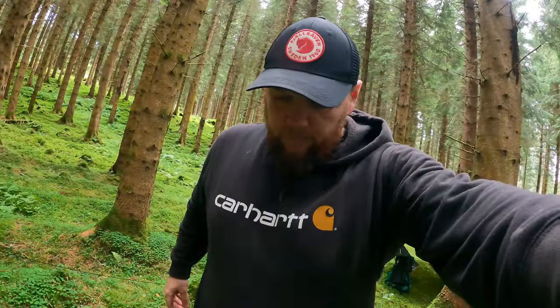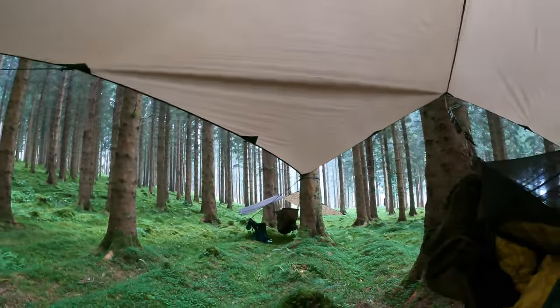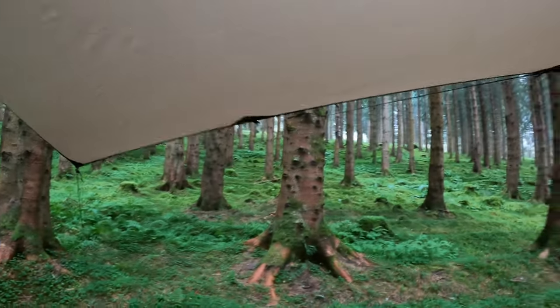Right, I'm going to get ready to get the food on the go. We'll chill for a bit and then I'll get the food on the go. Wasn't that rainfall on the tarp?